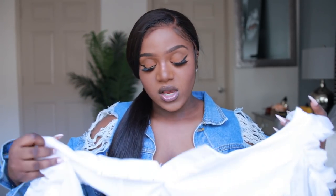Okay, so our last section here is going to be our tops, and these tops are really cute, and they're kind of the same idea. They have the same idea, but they are very different tops. So let's go ahead and go into this white one first. So this is the petite corset detail mesh volume sleeve top in white.